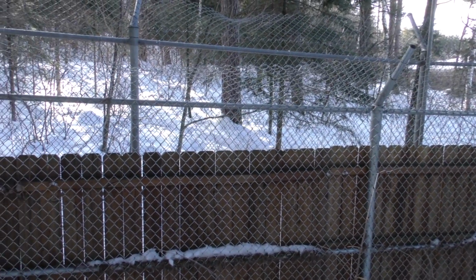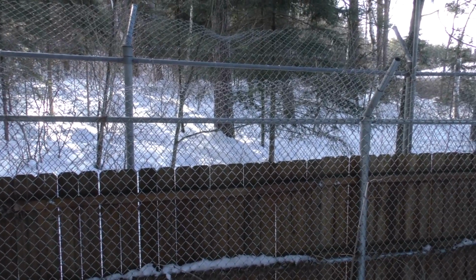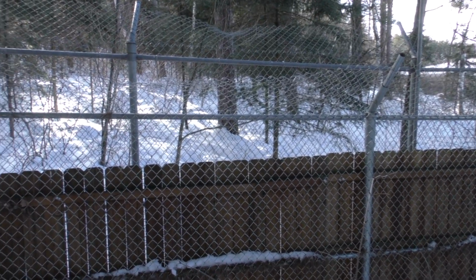So that's the back habitat, and we obviously are cognizant about snow on the fences, and depth of snow is becoming an issue. Snow sliding off of roofs are things that we're working on here in the warm weather.